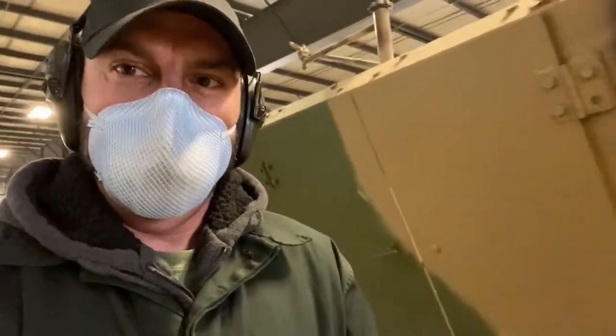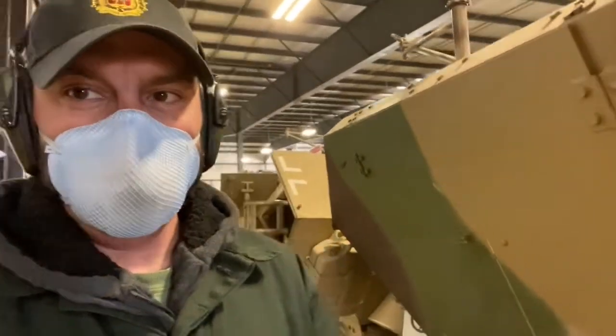Just having this big empty building full of vehicles, just like your car, if you don't start your car for a month, it's not a very happy vehicle.